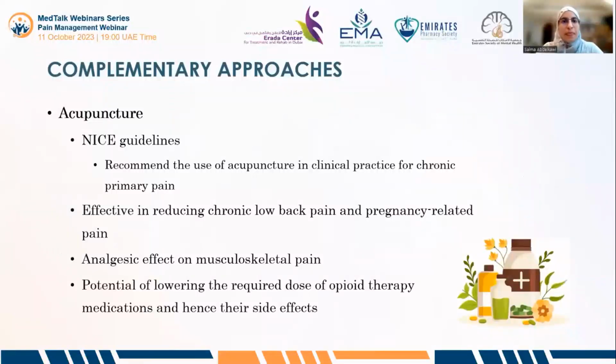So acupuncture, we've had, I think maybe a lot of us have had some kind of experience with acupuncture, or someone has gone to an acupuncturist and has had some kind of experience. And I've been one of the people who have really benefited from acupuncture. So part of the NICE guidelines actually is a recommendation to use acupuncture in clinical practice for chronic primary pain.